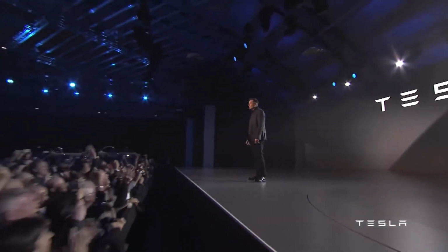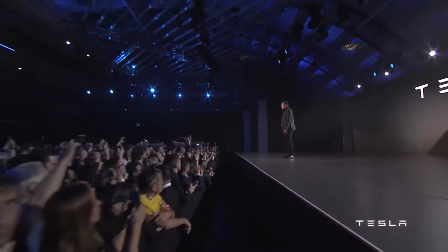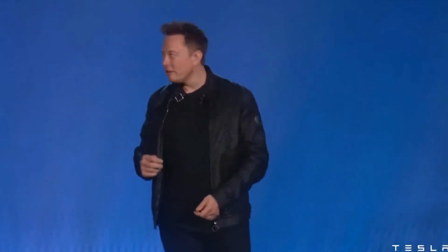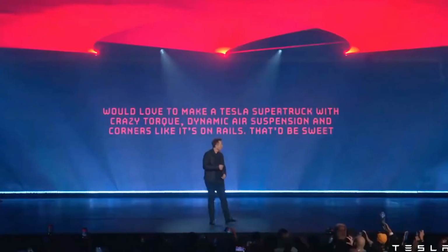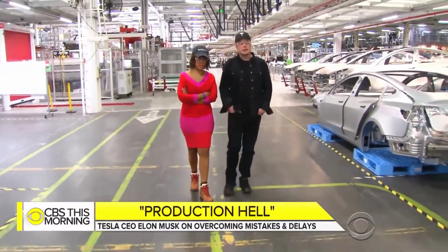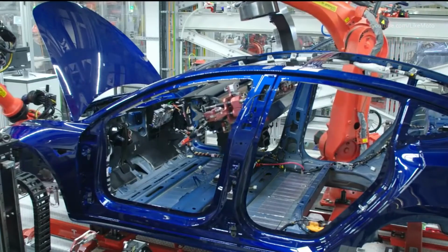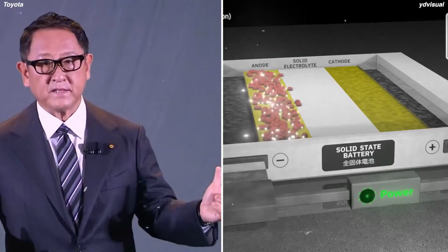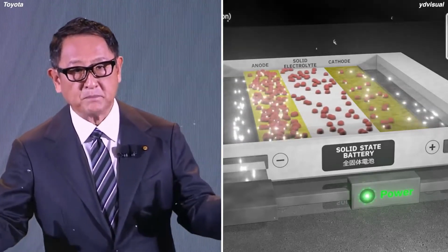Tesla has since hit its stride with the Model 3, which has gone on to become the best-selling electric vehicle ever, and Tesla itself has become the biggest automaker in terms of market capitalization. But Tesla's production hell remains in history as a reminder that changing the world does not rest on the shoulders of robots completely. Toyota is working on next-generation solid-state batteries, but will they be a game-changer or fail to impress?